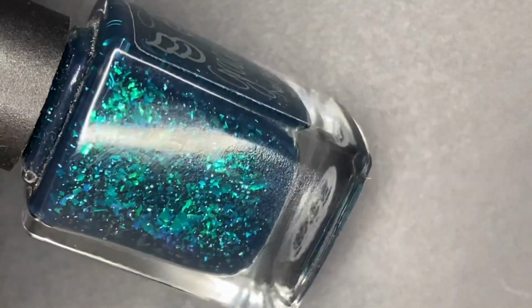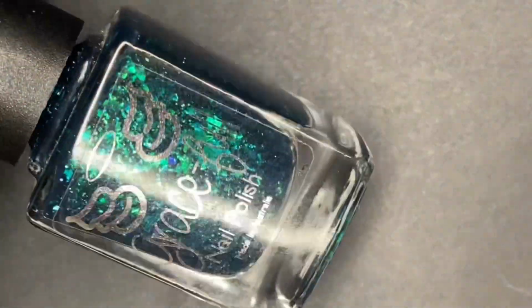And the next 10 are going to be polishes that I finally tried that I didn't get a chance to. So the first one is a polish that I bought in July of this year, one of my lemmings. This is Graceful Nail Polish's Beauty of Nature, and this is a gorgeous teal flaky polish, one of my mermaid picks, and I wore this to the beach.